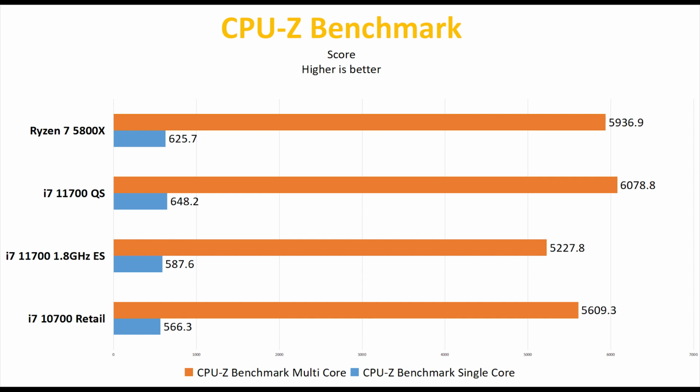And it's about a 14% increase over the i7-10700. It also managed to achieve about a 3.5% higher score than the Ryzen 5800X. In multi-core testing, it scales quite well compared to the single-core test. It is about 8% faster than the 10700, and it also beats the 5800X by a tiny bit.